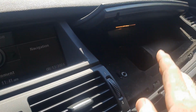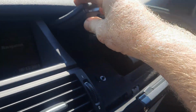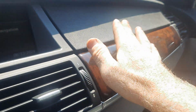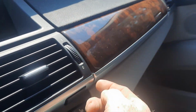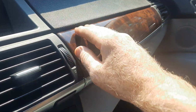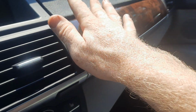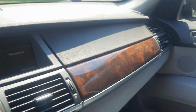So I also want to point out the glove box. So there we have our manuals. On a lot of these X5s, this portion of the glove box, this covering, this cap, comes up. The glue fails, so when you open the glove box, it catches. It's kind of annoying. What I've done in the past, not on this one obviously, is just take this off. But this one is actually good to go.